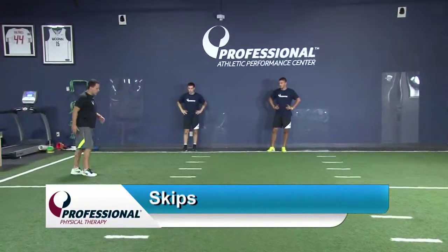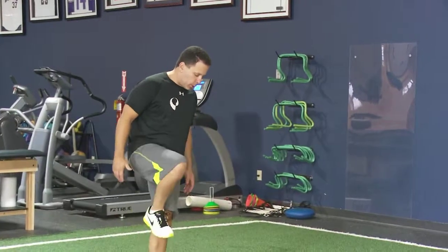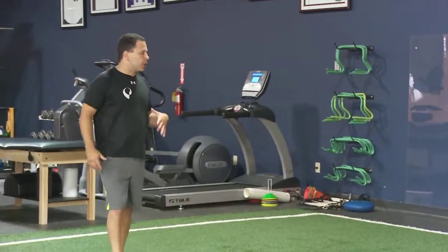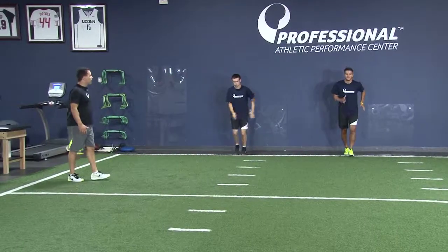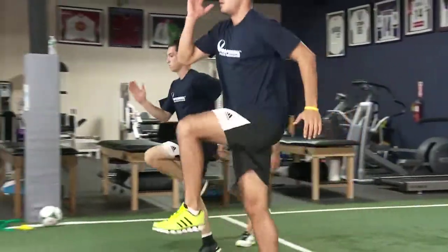Okay, what I want to see is opposite arm, opposite leg, driving your heel underneath your butt, toes up. Okay, we're going to go 10 yards. Ready? Go. Okay, this is working coordination, getting you prepared to run. Knee coming up.